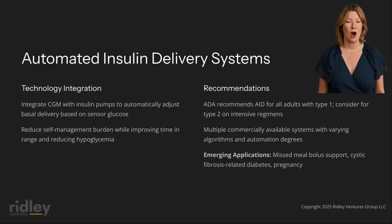Now let's discuss automated insulin delivery systems. Automated insulin delivery systems represent the most advanced current technology for insulin management, integrating continuous glucose monitoring with insulin pumps to automatically adjust basal insulin delivery based on sensor glucose values. These closed-loop or hybrid closed-loop systems reduce the burden of diabetes self-management while achieving tighter glycemic control with less hypoglycemia than conventional pump therapy or multiple daily injections.